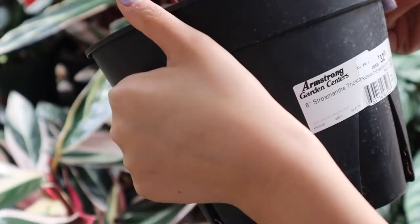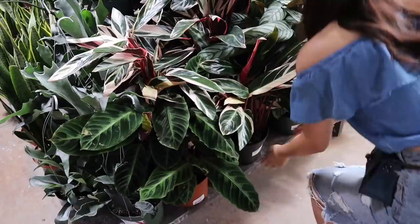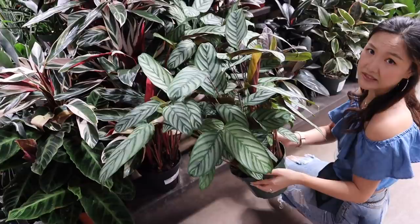We have some Stromanthe triostar for $32.99. Oh, really beautiful. I love the leaves, look like little swords. And here we have Calathea setosa, and setosa, I think, $39.99. This guy loves moisture too. Always keep the soil moist.